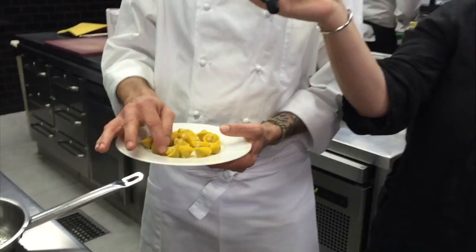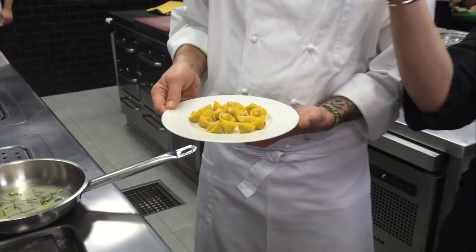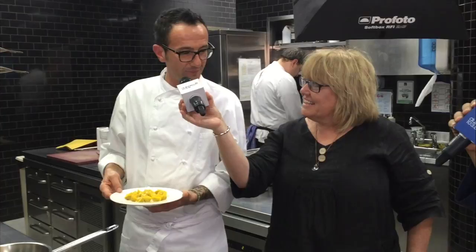And the name of the dish? The Italian name is tortelli di melanzane con pomodoro leggero, olio basilico e ricotta dry. That sounds so romantic, doesn't it? Just the name of the food, I mean, it just sounds so romantic.